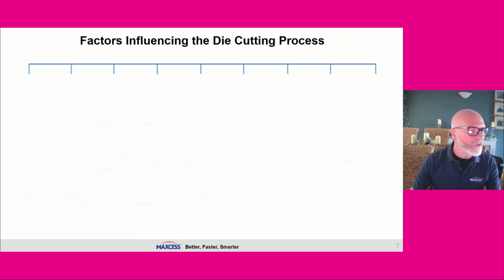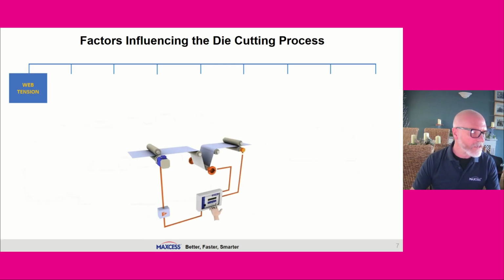So the factors that we look at for influencing the die cut process. First off, we've got web tensions. Having web tension too tight or too slack is obviously going to change the way that the die cuts. It'll change the label size. It can also change the way that the web itself, like the liner, snaps.